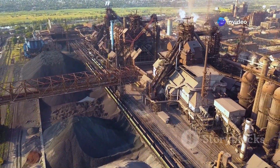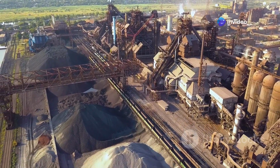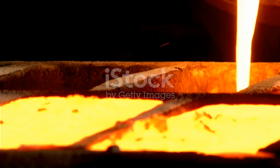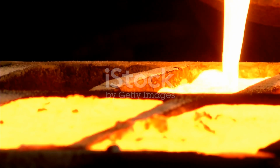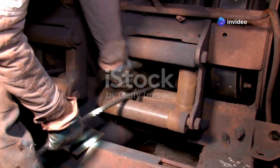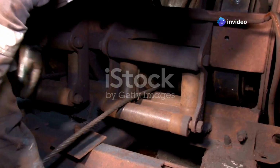Welcome to our comprehensive guide on efficient iron ore processing. Today, we'll walk you through the 5 key steps involved in transforming raw iron ore into valuable steel products. We're going to dig deep, get our hands dirty, and really break down each stage of this incredible process.